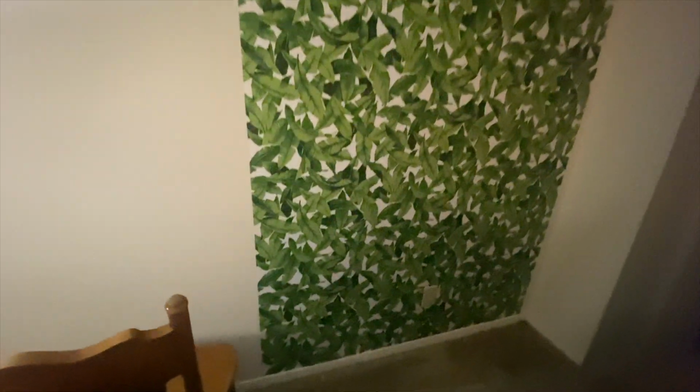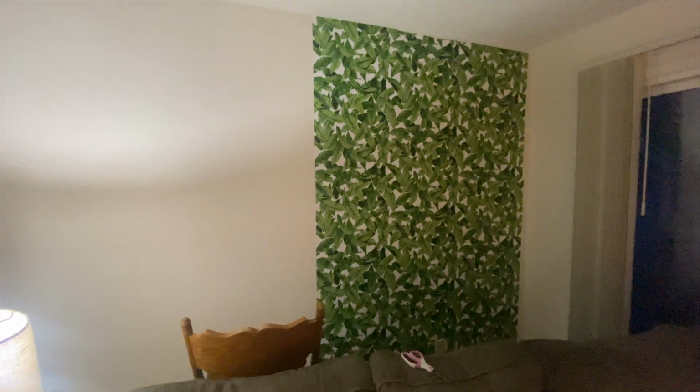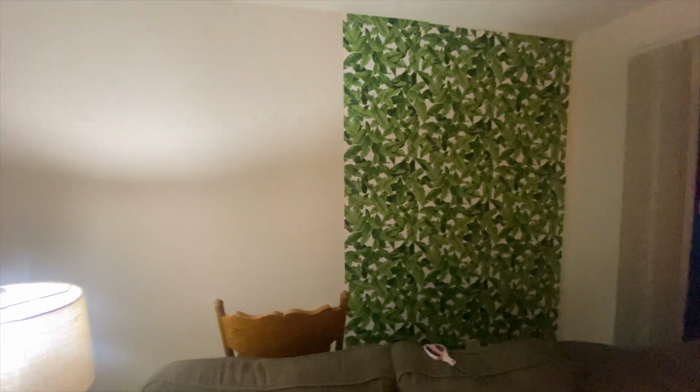This one I have so far, you can see it down there. And I got it around the outlet pretty well, which is kind of just a practice because that outlet is hidden anyway behind the couch. So yeah, I still have the majority of a roll left.